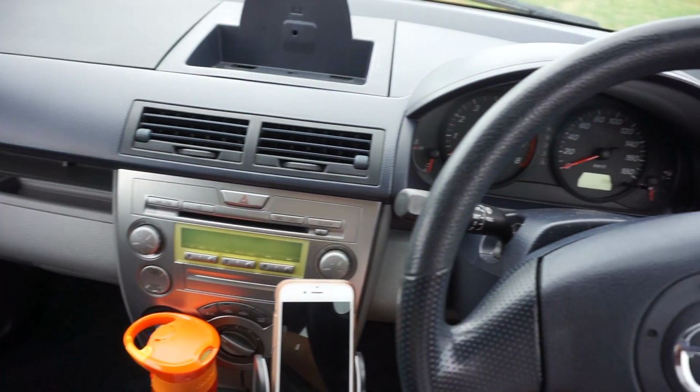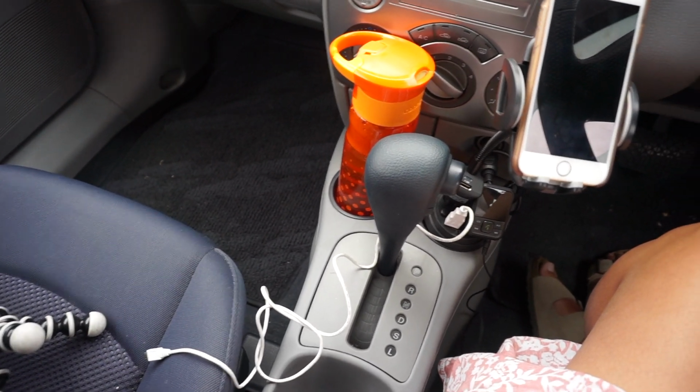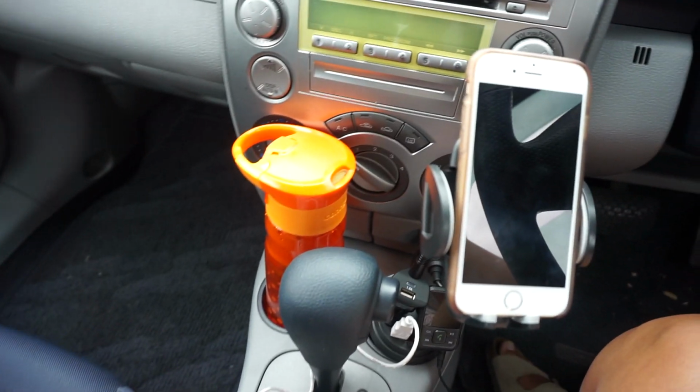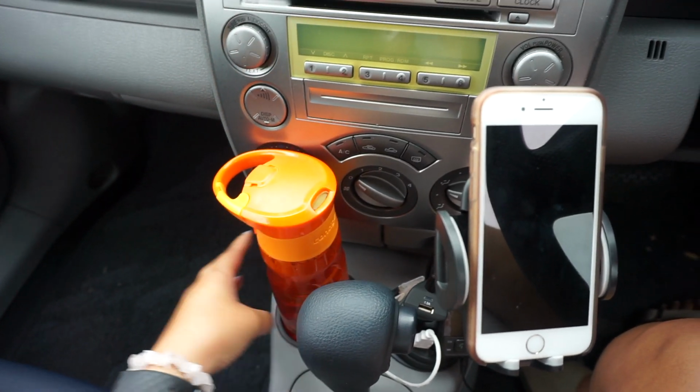This is the interior. I really think it's so tidy for its age. You can really tell how a car has been looked after by the interior, and clearly this lady that owned this vehicle, she owned it for 10 years and took really good care of it. I basically have a lot of things set up right now. So the radio works well.